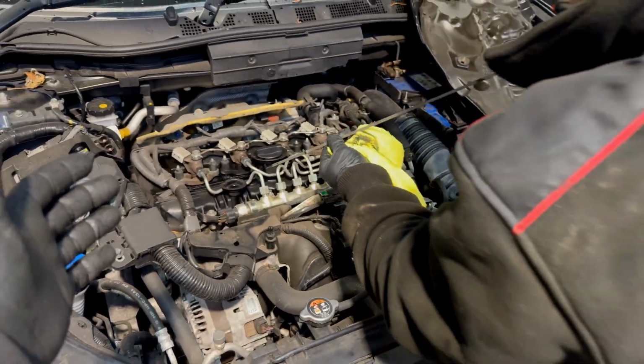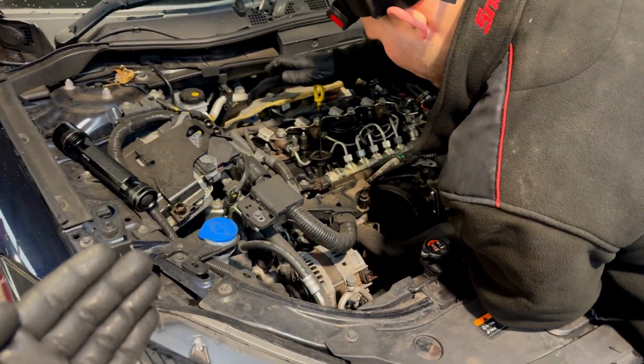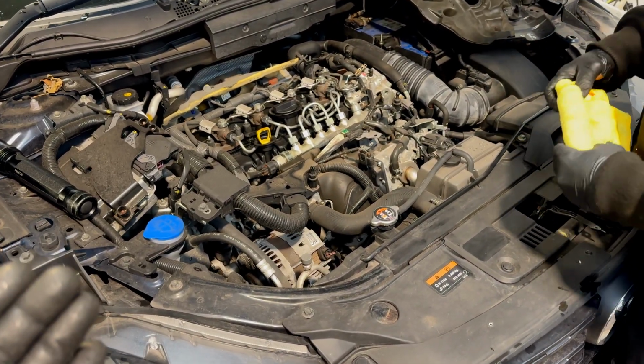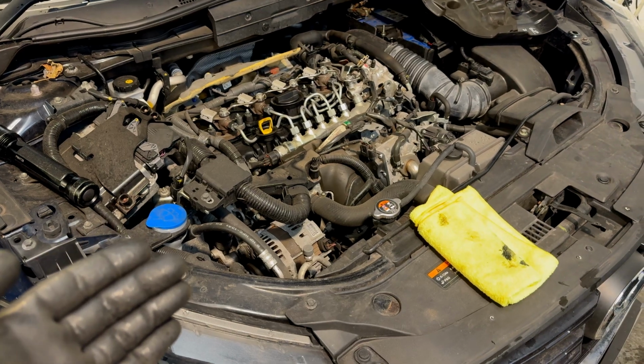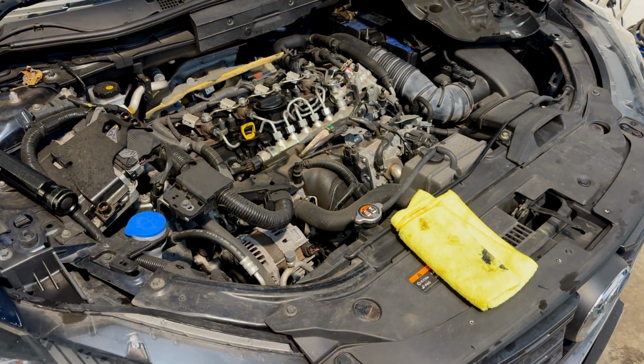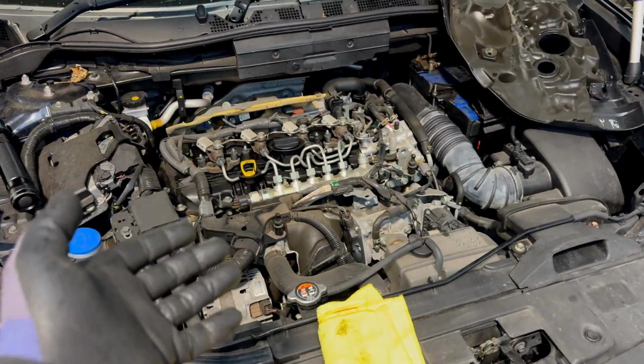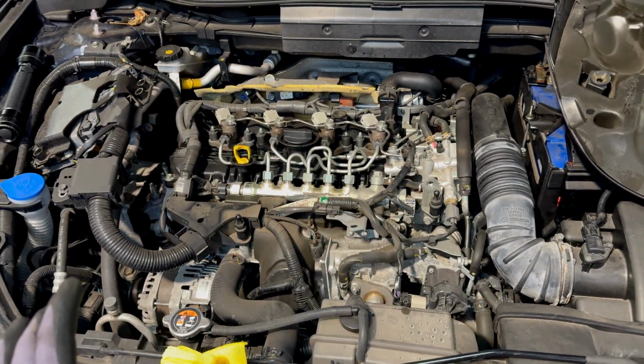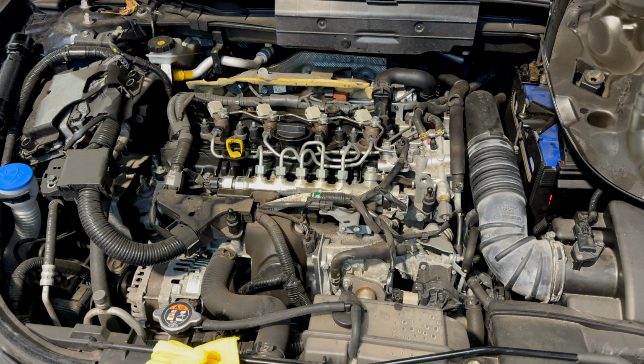Now you may ask the question, how the hell is that possible if it hasn't had an oil change for so long? Does it have like an inverse oil leak, so it's filling up the engine with oil, or how the hell is that possible? Don't worry, guys. I will tell you that in a second later on in this video.